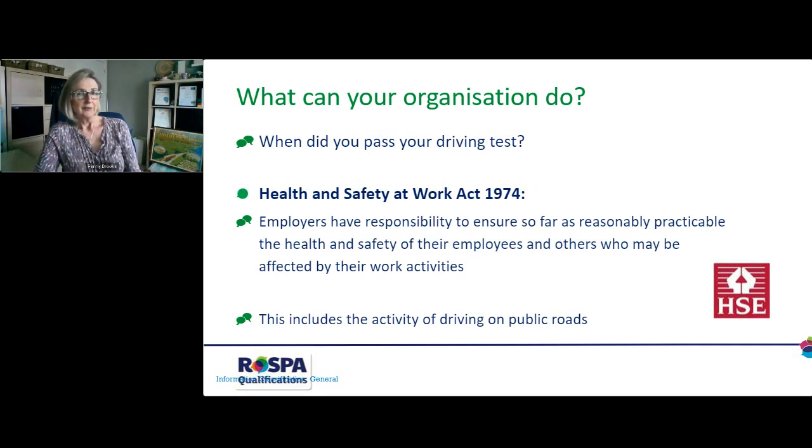When did you pass your driving test? 5, 10, 20 years ago, longer than that? And have you done any training since? If not, how do you keep your driving knowledge and skills up to date? Whatever the answer, the same is probably true for many of the people in your organisation who drive as part of their job. And do you think it's any different for the majority of other drivers? Sadly, there is no requirement for any of us to take any post-test driver training, and there are no standards in place beyond the learner test.